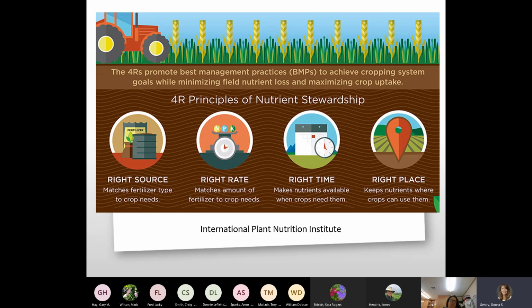This is called the 4R principles of nutrient stewardship. It's pretty common if you look this up on the internet. The International Plant Nutrition Institute came up with this, and a lot of nutrient management is based around these 4 R's of best management practices. They're looking at the right source, the right rate, right time, and right place, like we said in the beginning. All they want you to do is match your fertilizer type to your crop needs. Do you put organic? Do you put synthetic? Do you put liquid? Do you put dry? Right rate, right amount of fertilizer. That all comes back to soil testing. You have to know what's out there to know how much your crop needs and how much to put out.